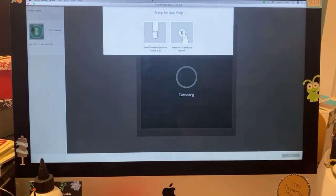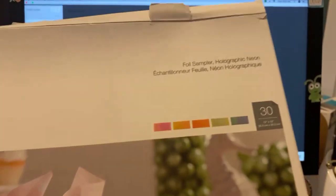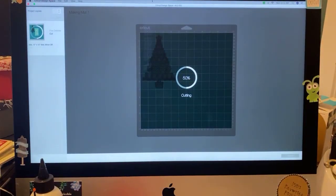So this morning, because it's Mystery Material Monday, we're doing a broadcast on debossing. But I also realized that debossing is kind of not a material, so I threw in a couple of different materials, including some holographic craft board that I'm going to show you. This is craft board in a foil sampler, holographic neon. And I'm just now finishing up the glitter cardstock for one of these deboss projects. So we're going to talk about debossing and all of that stuff and more today on Cricut Chat.